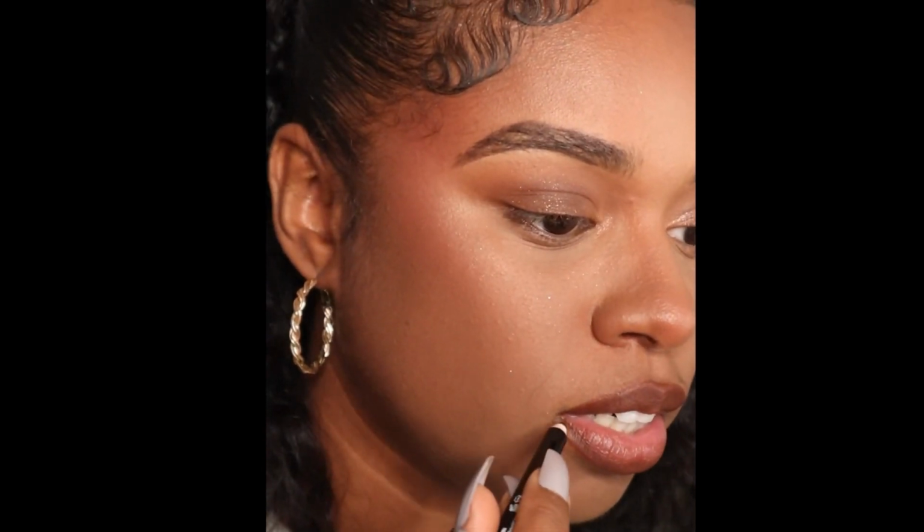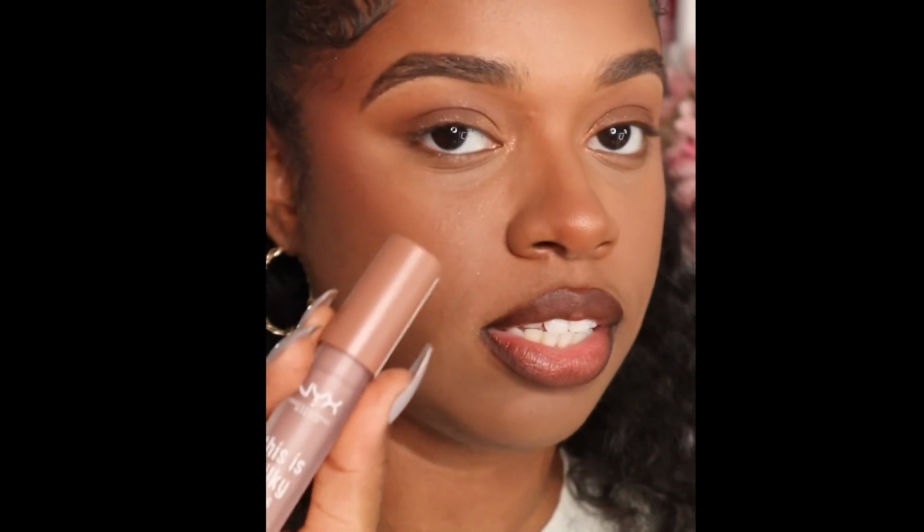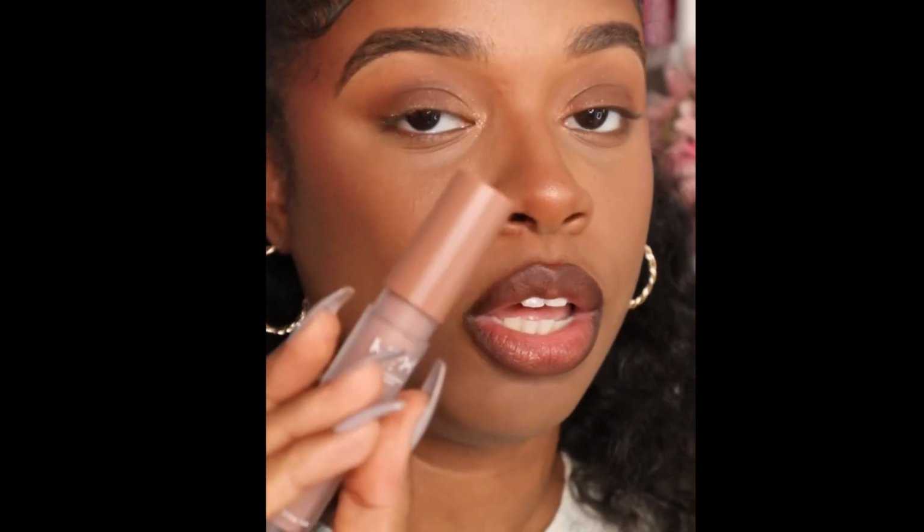I go in very heavy with this. And then a black lip liner. It should look something like this. And then next I'm gonna go in with the NYX This Is Milky lip gloss in the shade Cookies and Milk, whatever. And next, my favorite eyelashes ever, and that's it.